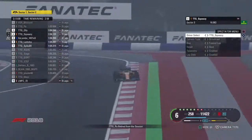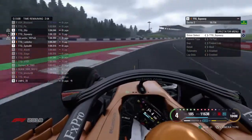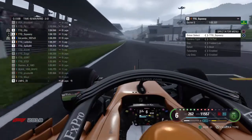What about Squeezy? What can he do as he makes his way around the final corner now? Riding that curb towards the start finish line.